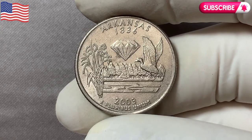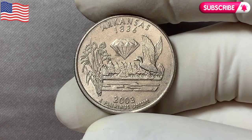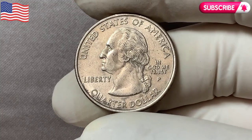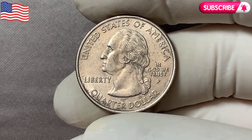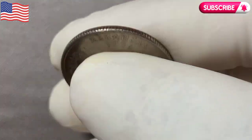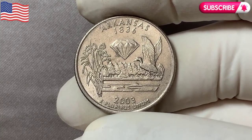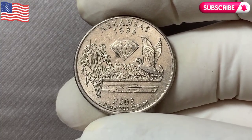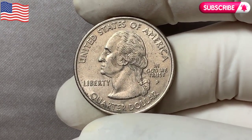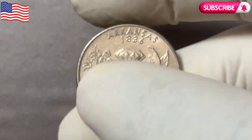Second rare coin, we're talking about the Arkansas State Quarter, minted in 2003, carrying the historic date 1836 and struck at the Philadelphia Mint, marked by the small but mighty letter P. Now, don't be fooled by its everyday appearance. This quarter is part of the legendary 50 State Quarters program, but there's something unique about the Arkansas version that has turned it into a major talking point among serious coin collectors. It may seem like just another quarter, but if you've got the right one in your collection, one with just the right mix of rarity, condition, and an unusual twist, it could be worth far more than you'd ever expect.